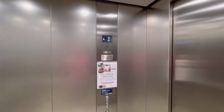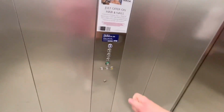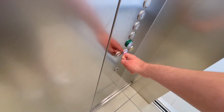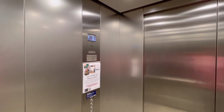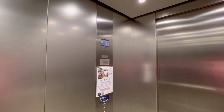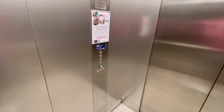Now, as you know, both these lifts have had their announcements disconnected, which is a shame. Here we are on the fourth floor, and let's go back down to the ground. Here we go down now. I'm going down. Here on the ground. And that's it.